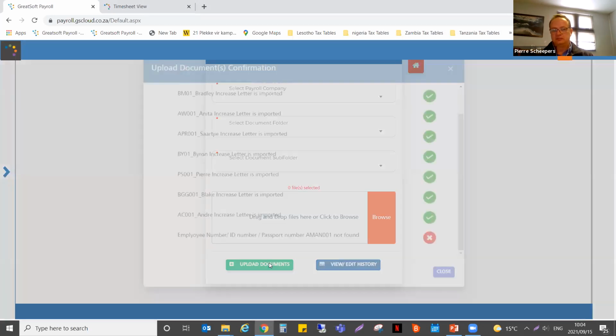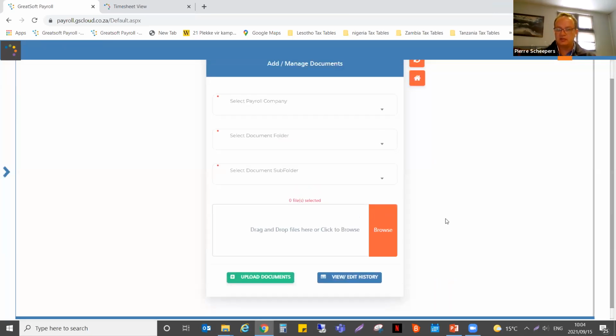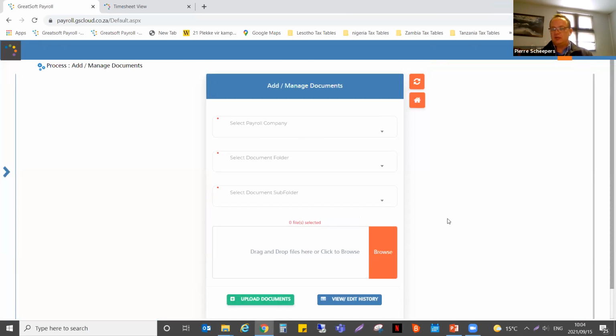Click on upload. The system distributed the documents accordingly to every single employee, and this employee could not be found due to the employee number not being correct. So there are nice validations and everything else that happens in the system, and it will not give a document to an employee that it should not be allocated to.